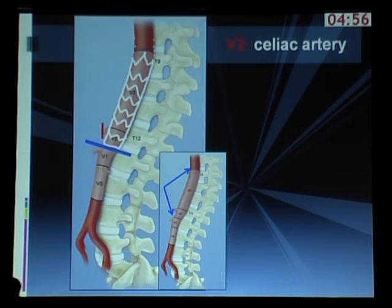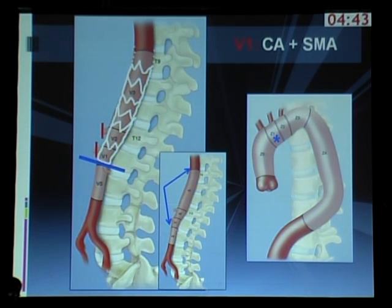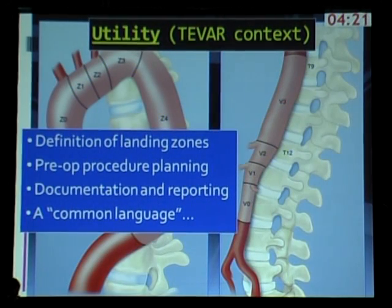V2 is a celiac artery zone, equivalent to the left subclavian artery zone, or zone 2, for the aortic arch. V1 contains the celiac artery and the superior mesenteric artery, equivalent to the left common carotid zone 1 area in the aortic arch. And finally, V0 is equivalent to zone 0 in the aortic arch, and it relates to all of the visceral segments, including the renal arteries, from a TVAR perspective, when one places a thoracic endograft going all the way down into that area.